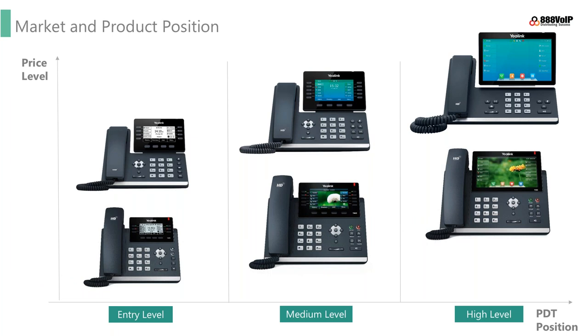So let's take a quick look at how Yealink perceives the market position and then the product position relative to some of the users in the space, and some of the other models that they previously sold. So starting at the entry level point, we want to take a look at maybe the T53 or 54 and would generally compare that to users who are adopting the T42 today, potentially even the T27.